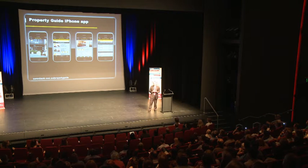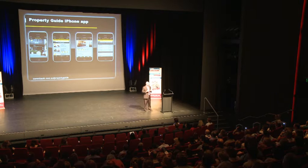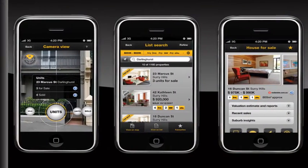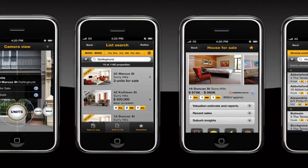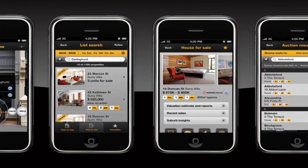It uses real estate data from realestate.com. RP Data information's in there too. And we combine it to allow you, through GPS, to look at the place and say, what was the last sale value of it? What are the features of it? It gives you past sales histories of a property. It gives you the current property listings and recent sales. It gives you the latest auction and sales results, and the ability to compare clearance rates, and also gives you an indication of that suburb.